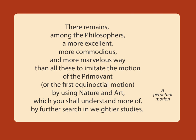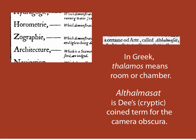Between the arts of horometry and architecture, in Dee's preface to Euclid, Dee writes about zoography, his coined term for painting from life. Zo means life. Within the art of zoography, Dee includes a certain odd art called ophthalmosat, which he claims is more useful than most painters and engravers in England realize. In Greek, thalamos means a room or a chamber. Ophthalmosat is Dee's cryptic coined term for a camera obscura.